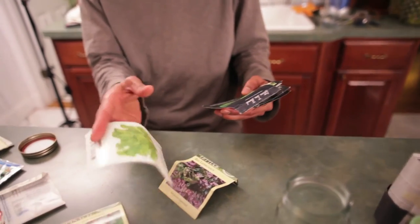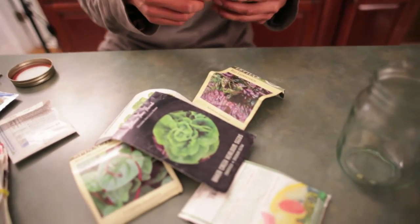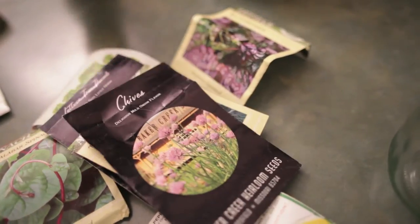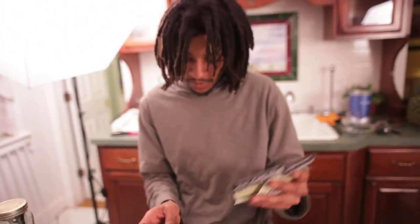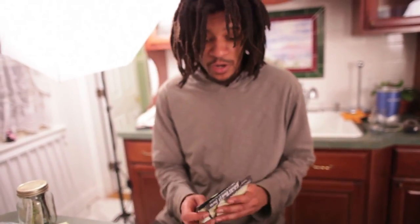Southern giant curled mustard green. I love mustard greens. Mustard greens are really good. I'm not going to grow that. Definitely going to mess around with the bok choy. Not too crazy about the chives, so I might stay away from the chives. Yeah, this is plain and simple. So mustard greens, lettuces, things of that nature. I'm going to try to grow greens.